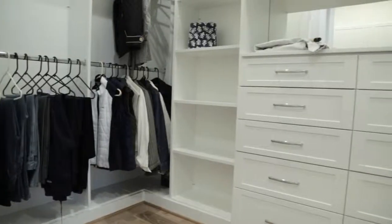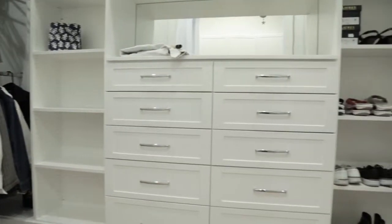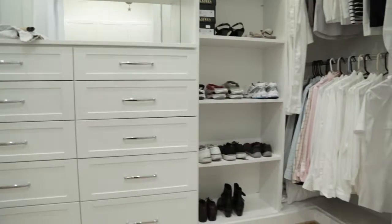Hey, Allyson, I wanted to show you how everything turned out after we've been moved in here a couple weeks. Yeah, it looks so good. Oh, thank you. And this is Judy's closet, as you can tell.